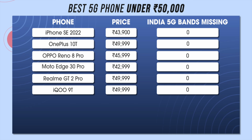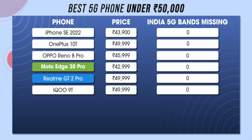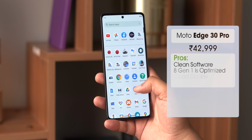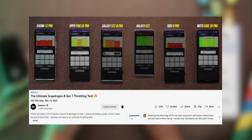So under 45k, my choice is the Moto Edge 30 Pro. I know, the Realme GT2 Pro is also a good phone and it gets below 45k during sales and discounts, but the Edge 30 Pro is my choice because of the clean software and the fact that in our 8 Gen 1 Ultimate test, if you remember that video, it performed the best.